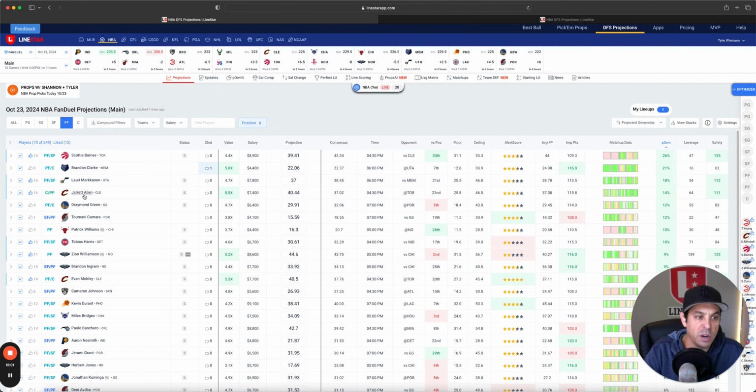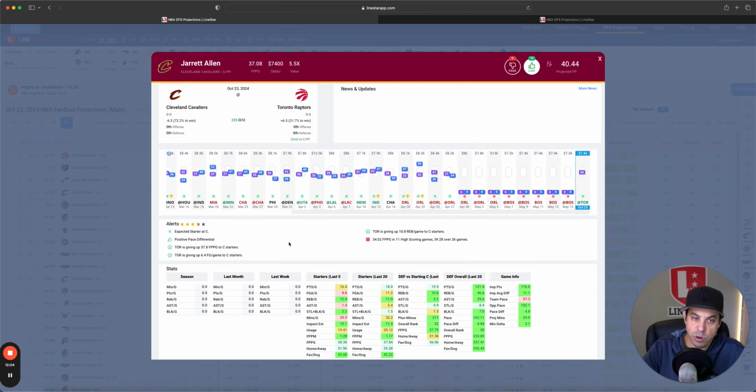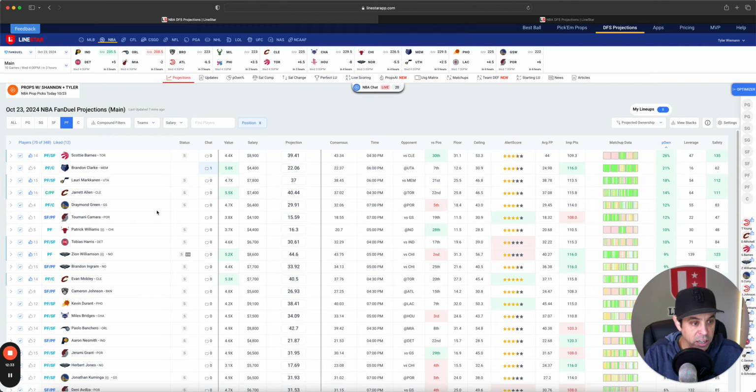Lauri Markkanen, we talked about. Jarrett Allen, and I want to just throw Mobley in this also. Evan Mobley, Jarrett Allen are in a really good spot versus the Raptors, and I'm interested in one or the other, not them together. The reason being, both of them are going to need to hit the boards and score to really pay off a fantasy price. So one or the other, I am very interested in this spot versus the Raptors, who just have been awful versus the center lately. So down for that.